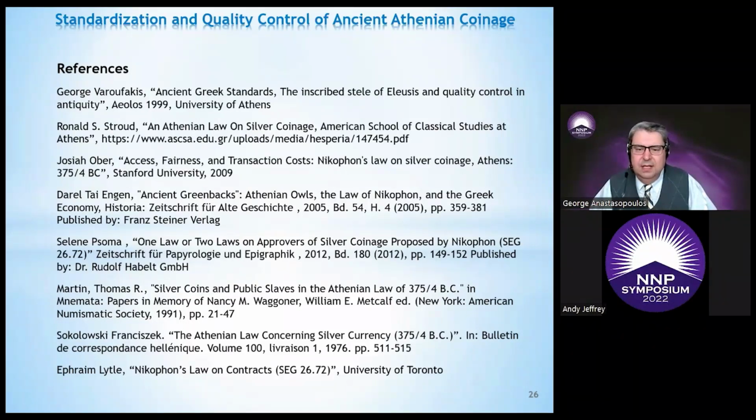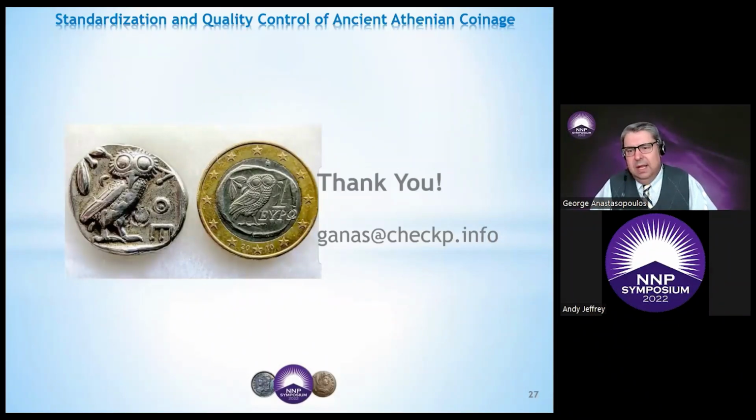I have some references here for your help, and as we are concluding this presentation, I would like to say that this ancient owl, the first monetary standard of ancient Athens, is still alive today inside the Greek euro. So the Greek euro, as it is circulating right now, includes an exact copy of the ancient owl, but unfortunately today it's not silver, it is just clad. It's just €1. So thank you very much for your attendance. Thank you very much for your patience to listen to me, and I would be happy to reply to any questions.